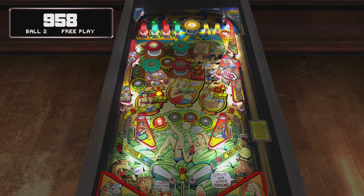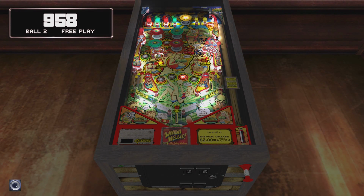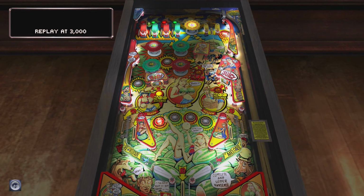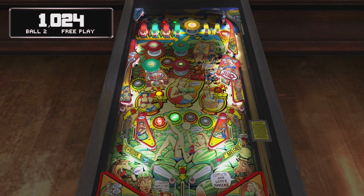Anyway, this is a really fun table. I'm going to cut now to the best game I had during the stream. The call outs on this table are hilarious. The gameplay is simple and fun. So after I show my best game, I will come back with my final thoughts on this table.